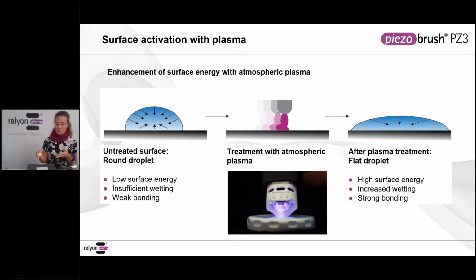And this is what we call a state of low surface energy. This means that, as you just saw here, we have insufficient wetting, so there's the beading of the droplets, and this typically leads to weak bonding. With the treatment that I've just showed you with the piezo brush, with the plasma, what we basically do here is we elevate the surface energy. So we have a state of higher surface energy after the treatment. This means that we have the increased wetting that you just saw, and this usually means stronger bonding.